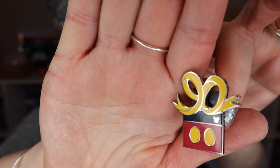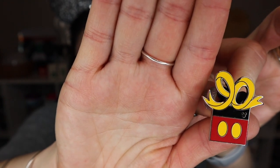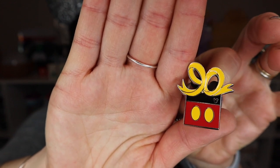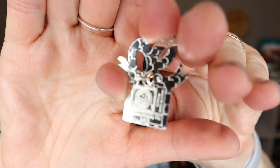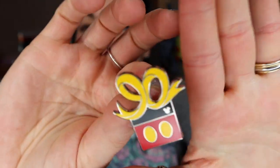This is the one I'm probably one of the most excited about. It is Mickey, and it's the 90th with the ribbon on the top, and I can't believe it. These were just recently released, and we were very excited to find this. And here, I'll give you a look at the back. We found this on a cast member lanyard in Animal Kingdom Park. So we're very excited to find that hidden Mickey.